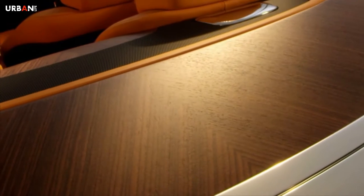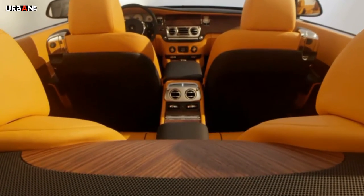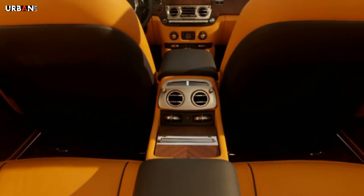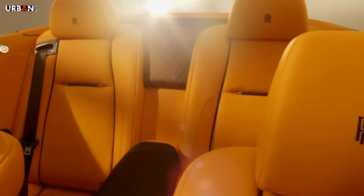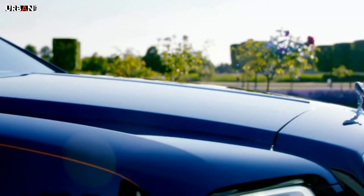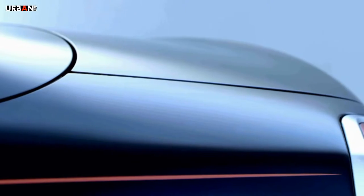Look at the beautiful open-pore wood deck. And the waterfall effect between the rear seats. This intricate hand stitching on the mandarin leather. And the lustrous midnight sapphire paintwork. And of course, the perfect hand-painted coachline.